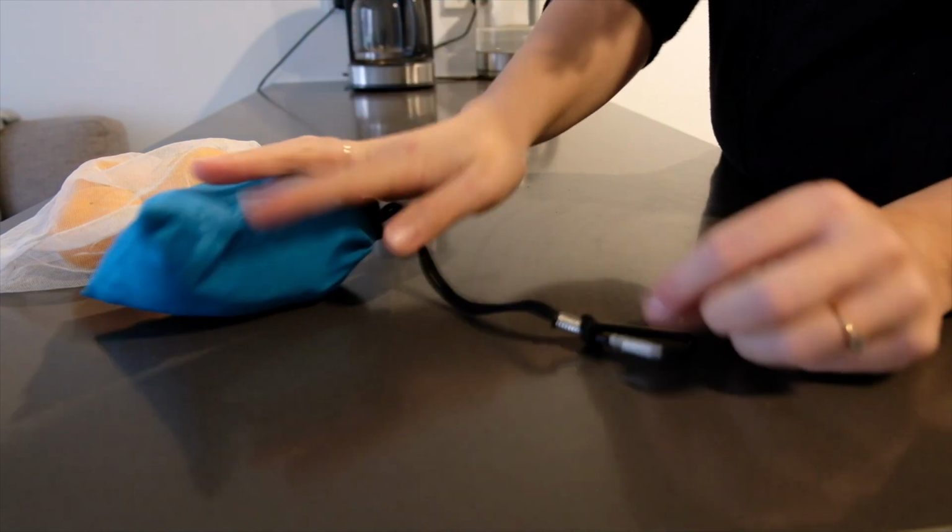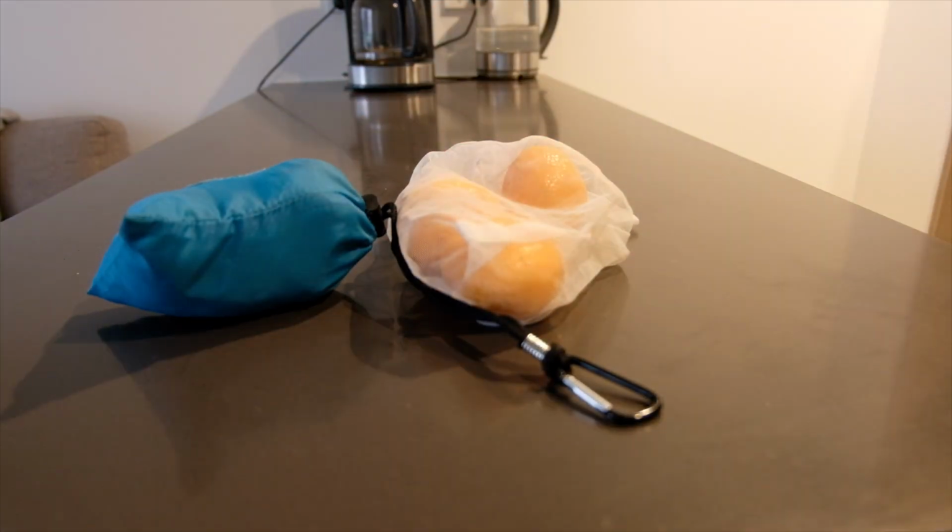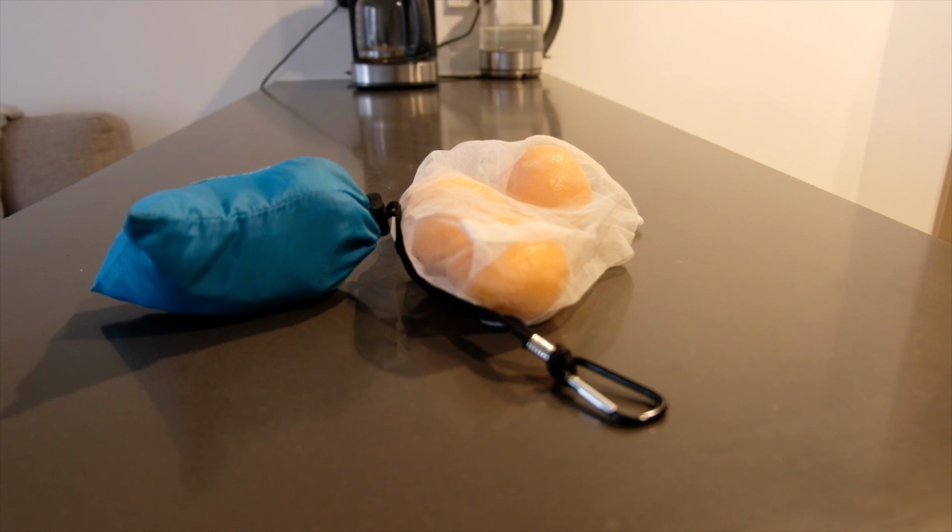If you don't want to go out and buy something, you can easily make your own produce bags from old cloth, pillowcases, t-shirts, or anything like that to avoid plastic in the store.